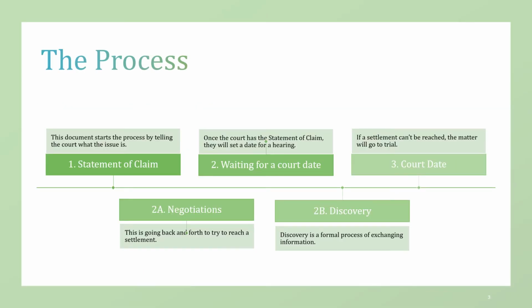This is an overview of the estate litigation process and the general progress that a lawsuit takes. Litigation isn't linear. There can be a lot of back and forth at any particular step. This means that certain stages of the process can take longer than others. Let's take a look at each of the stages in more detail.